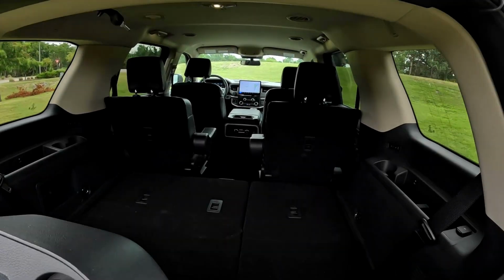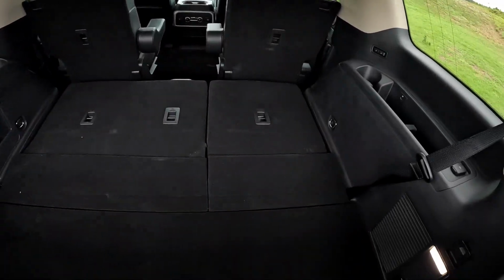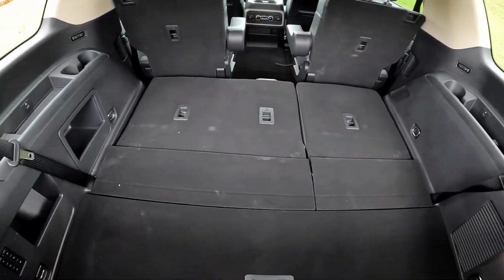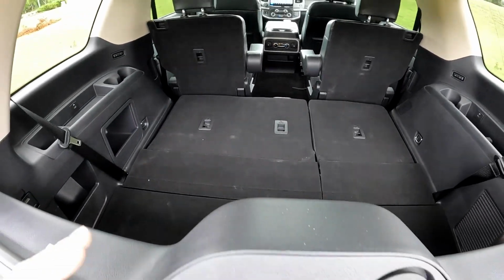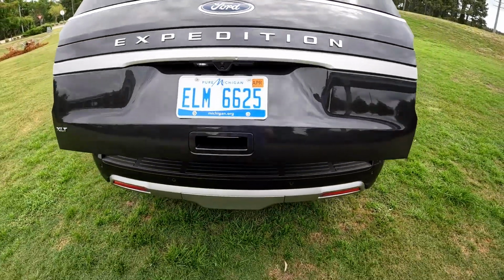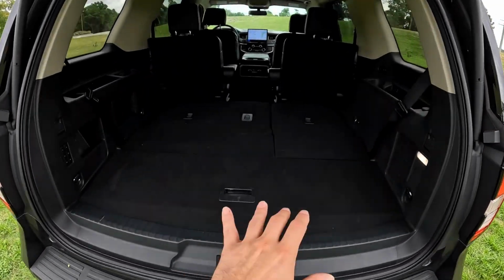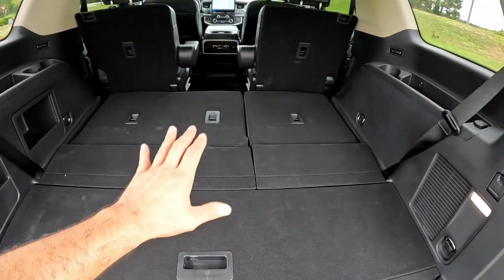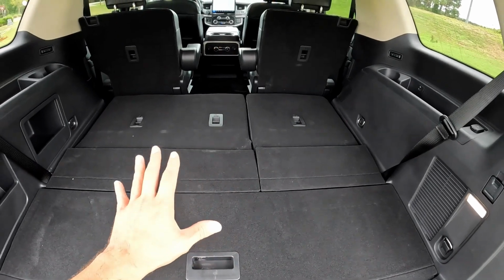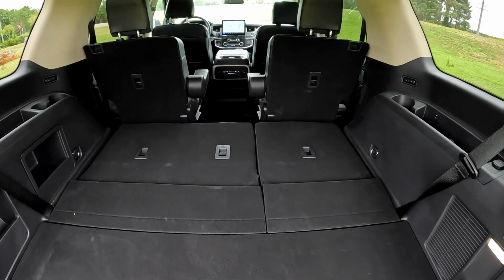I typically like leaving that third row folded down, and honestly I would order it without the third row if I was getting one of these for myself, because I'd just rather have the cargo space. I'm not really hauling that many people, but you get a lot of room back here, and if you want to, the seats are electronically folding, so you can put them up, easily haul more people in the back if you want, or just leave them down. Like I said, I'd rather have it just without the third row, but that's a personal choice type deal.